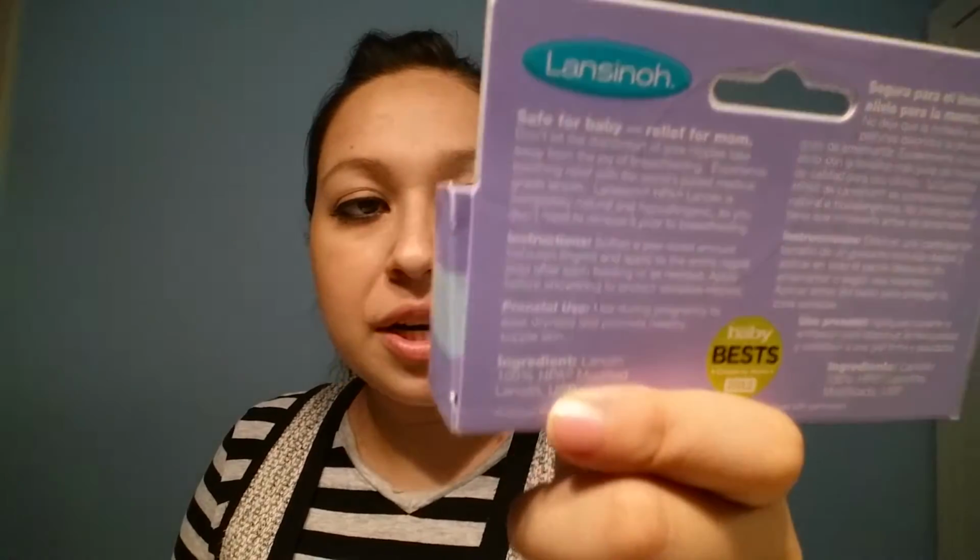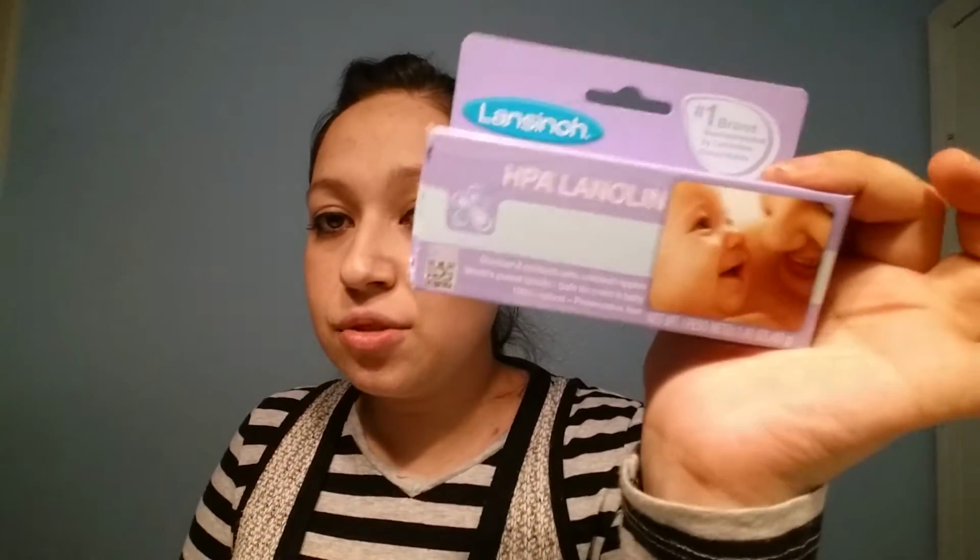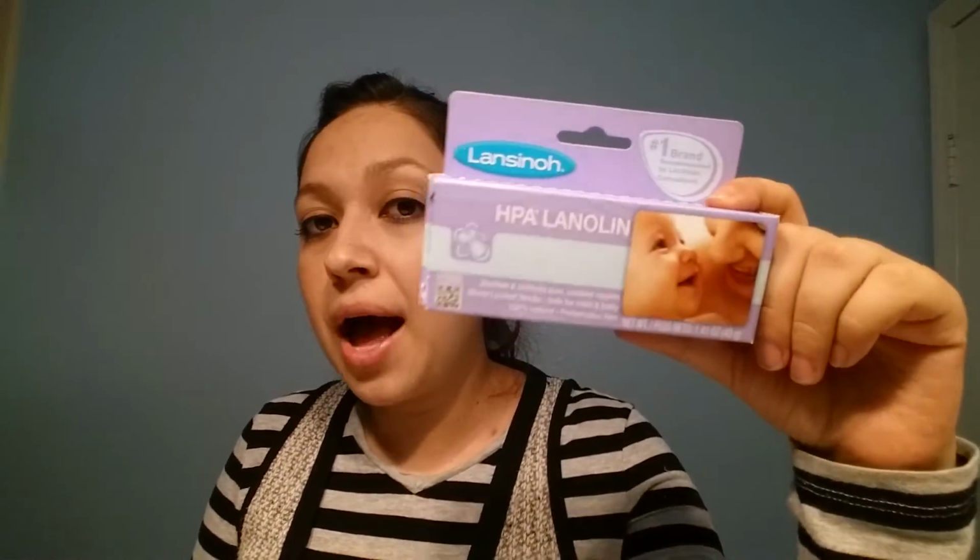Let me see. Well, it says 100% HPA modified lanolin, so there's nothing else included in here. What do you call this, lotion or cream? I don't even know. But this is really good. I bought this in Safeway. It was $11.36, I believe, but I also saw it in my hospital's pharmacy, and it was $11.60. I believe they sell it in Walmart too, but I don't know the price over there.